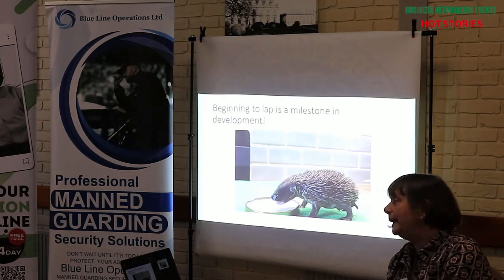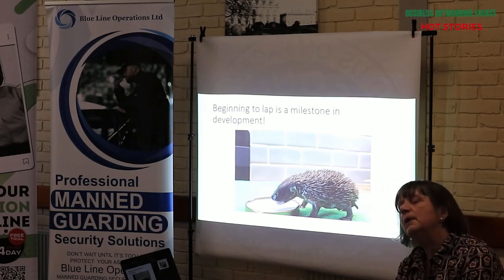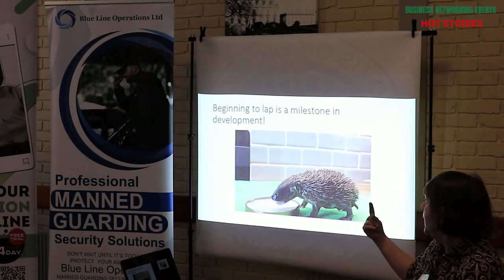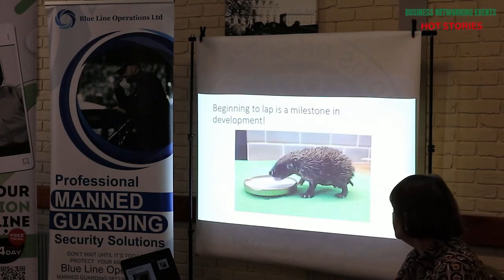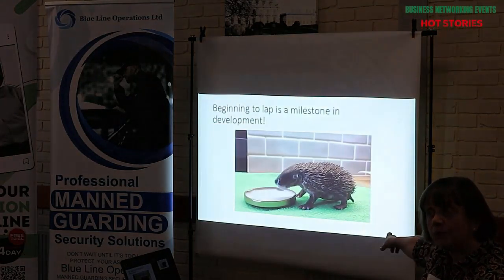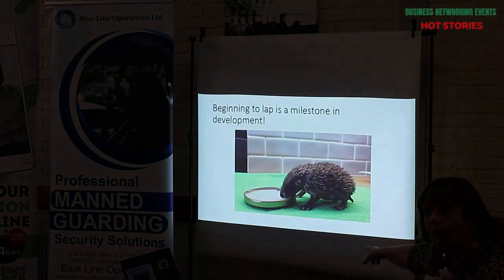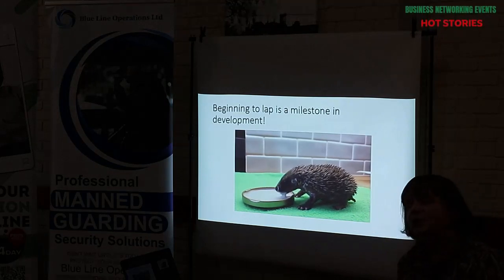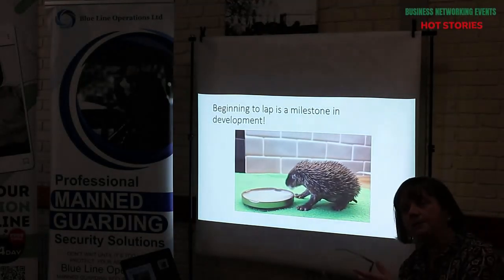Next stage for Broccoli is a real milestone when they are able to lap for themselves. So that's a jam jar lid. And he's beginning to lap, but you'll notice he's got some rather nasty scarring down the side of his body. Some flaky skin. That feeding is not efficient enough for him to be independent overnight.